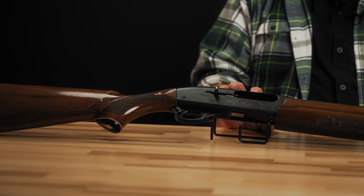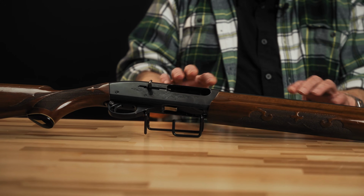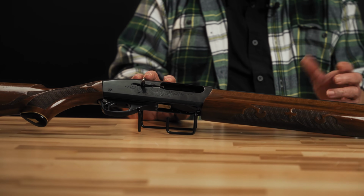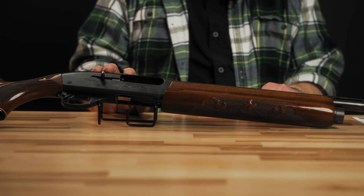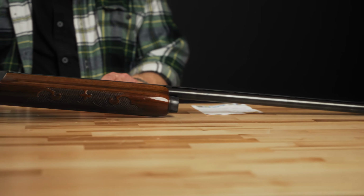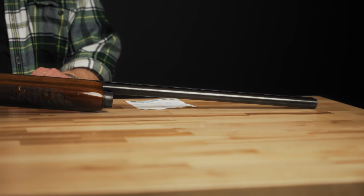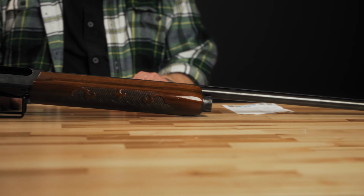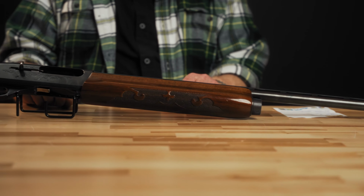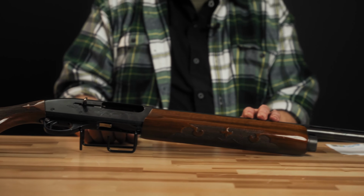Remington didn't keep this gun in 16 gauge that long. It went away with 16 gauge in general. Remington brought it back out in the 1100 and in the 870 in the early 2000s for a little while, but it's a different gun. It didn't quite have the same handling characteristics as this one did. So of the 16 gauge 1100s, these 1960s guns are the ones that are typically sought after.